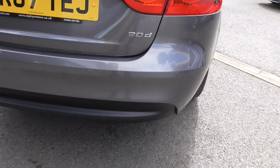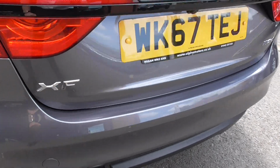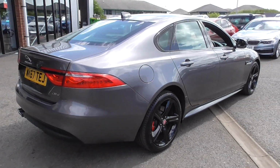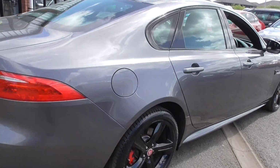Coming round the tail, you've got the diffuser and then the twin tailpipes there, Jaguar XF insignia and the 2 litre diesel. As I say, this is a 180. They do a 240, but they're rare. The 180 is ample power.